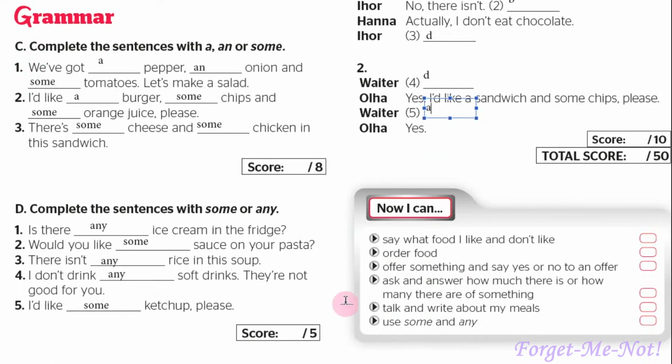Now you can say what food you like and don't like. Now you can order food. Now you can offer something and say yes or no to an offer. Now you can ask and answer how much there is or how many there are of something. Now you can talk and write about your meals. And now you can use some and any.